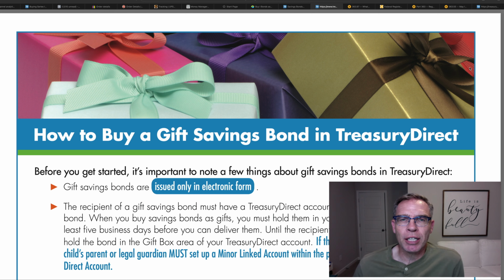Today we're going to be talking about using the gift box feature from Treasury Direct in order to get around that $10,000 limit on I-bonds. So if you're one of those people who's already bought $10,000 worth, or you know someone who has already bought $10,000 worth and is wanting to buy more at the current 9.62% interest rate, here's the way you can get around that. We're going to utilize the gift box.